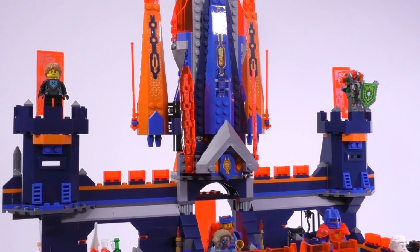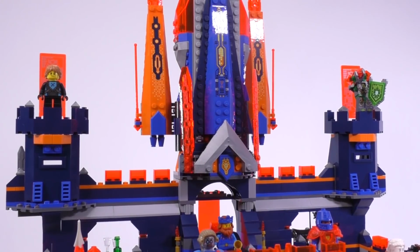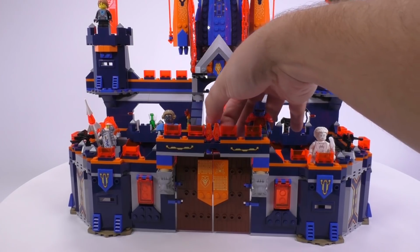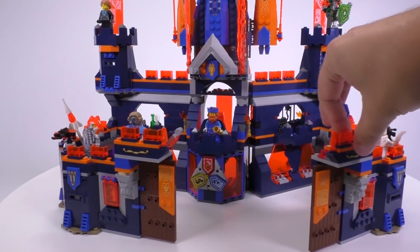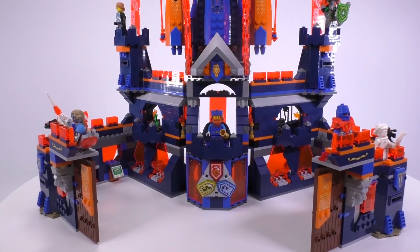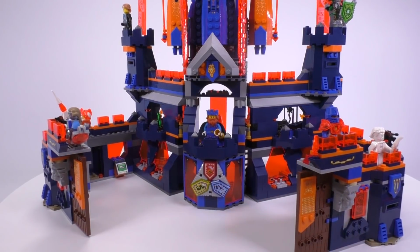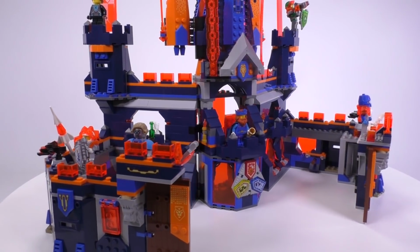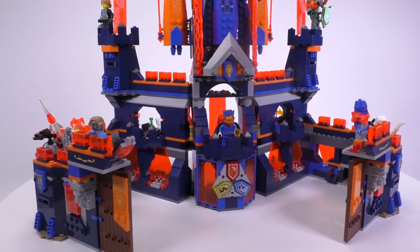Well, that's pretty cool, but let's check what's inside. And by inside I mean that the castle does open up, so you can just lift one small lock here and then you can unveil the whole thing in somewhat of a half-open fashion. So there is the courtyard right here, maybe not a lot of play features, but a lot of area to play in to defend your Nexo Knights castle.